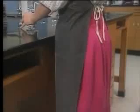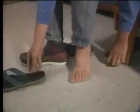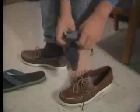Legs are vulnerable to chemical splashes and broken glass if you drop something, so long pants or a long skirt should be worn to protect them. Open shoes can't protect your feet from spills. Closed leather shoes are much better. And shoes made of cloth or woven material can absorb spills and hold harmful chemicals against your skin.